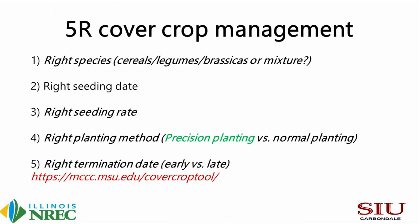Whenever we talk about cover crops and cover crop management, we usually think about 5 managements: species, seeding date, seeding rate, planting method, and termination date. And what we are really focused on here is precision planting.